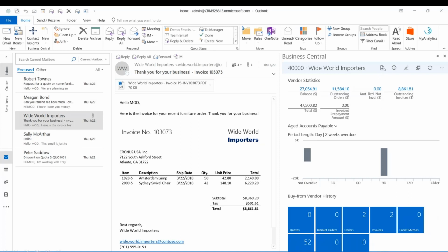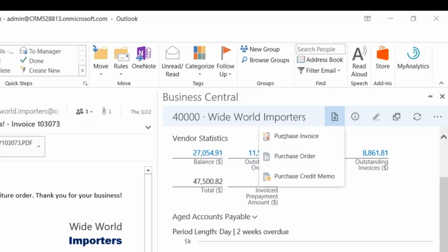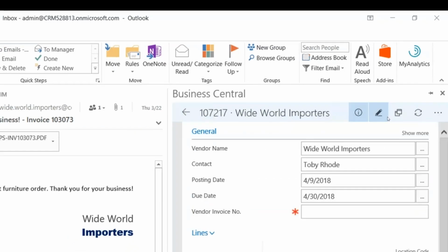Now I want to take this invoice and enter it into Business Central. Right from within Outlook again, I can just click on this little icon, a piece of paper with a plus sign, and say I want to enter this invoice. It asks what do you want to do, and I say I want to enter a purchase invoice or vendor invoice. Again, it looked at the email and said, I saw 2 line items there, do you want to put these items in your invoice? And you say, yep, okay, let's do it.